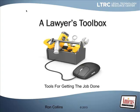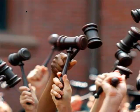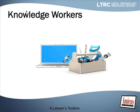I want to start by thinking about it. As lawyers, we often tend to think that our tools are our minds, which is true, but all professionals need some other tools to work with and to enhance their professional skills. Carpenters have hammers, plumbers their wrenches, dentists their drills, doctors stethoscopes. Well, what do we lawyers have? Some could say gavels, but not really.